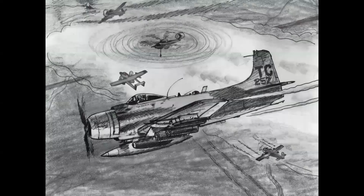So here we have the comp drawing. It's a kind of a loose sketch, just kind of getting the very beginnings of the story. And what we're looking at is Rick orbiting overhead and looking down into the scene as the Jolly Green Giant makes the first pickup. You'll see the Sky Raiders laying in a smoke screen.